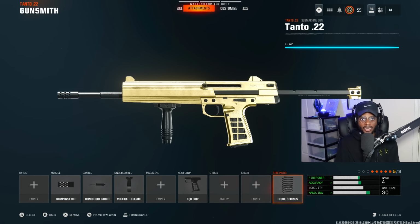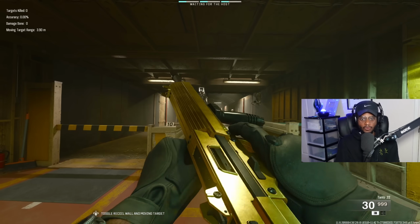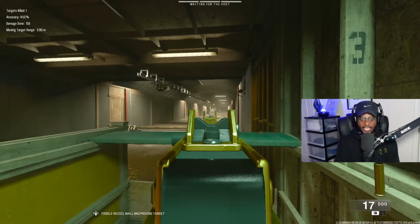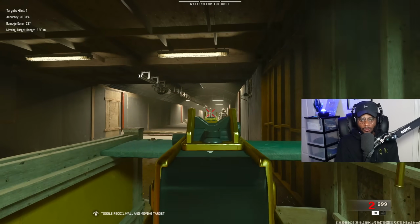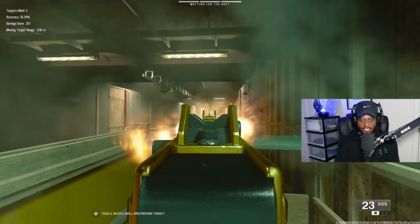And let's say you just don't care about the recoil control, maybe you're a veteran with the TANTO 22, feel free to put on rapid fire here. You're going to see here that we are going to have a setup that's going to have a faster fire rate. It's not going to be as controllable as the other builds, but it is still going to be usable. So definitely go ahead and rock whatever TANTO setup is going to be suiting your needs.